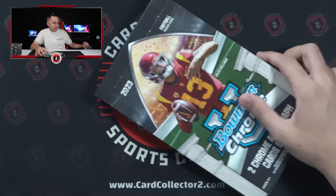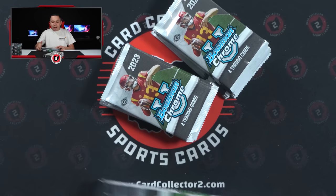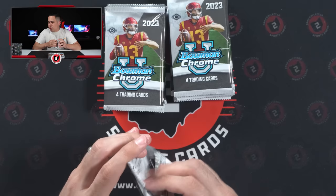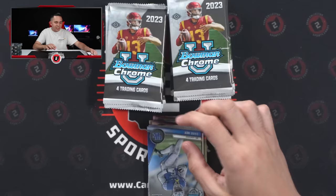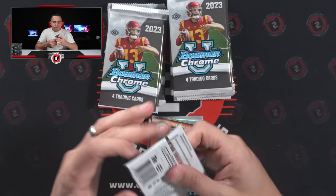So, gonna get a full 12-box case here. A lot of packs. 24, 10, 40, what is that? 288 packs? Is my math right? It's a lot of packs. Something tells me my hands are going to be a little sore after this one. Looks like we might have something backwards there. Don't know what that is.